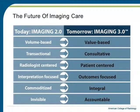And so in summary: going from volume-based to value-based, from a transactional system to a consultative system, from being radiologist-centered to systems and patient-centered, from interpretation-focused to outcomes-focused, from a commoditized product to integral to healthcare, and from invisible to accountable.